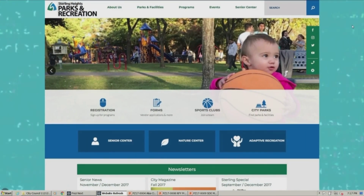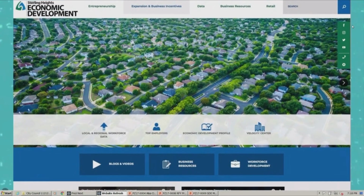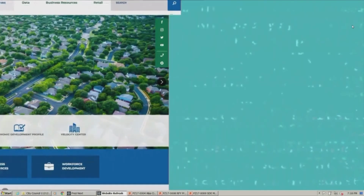Here's an example of our Parks and Recreation page, which now features registration, sports clubs, parks, and then each of the Senior Center, Nature Center, and Adaptive Recreation right on the home page. We also have a landing page for economic development, which I know will be great for us to share the economic development successes in Sterling Heights, as well as be available for Luke to use when he is out recruiting new businesses to Sterling Heights. It provides resources such as our blogs and videos, data we've collected, information on velocity, and more.